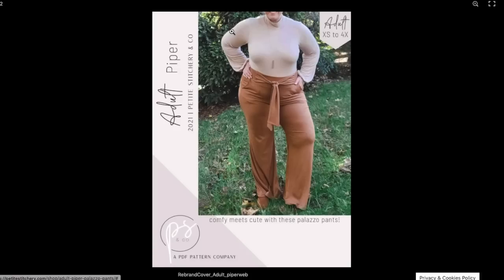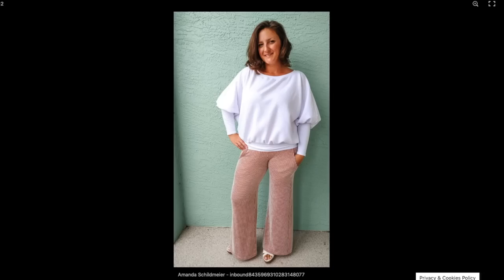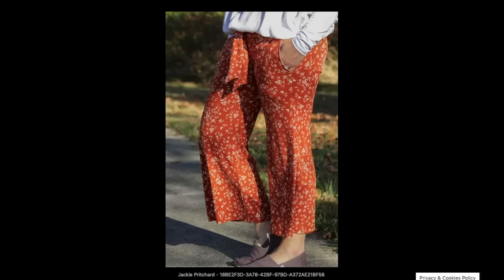So, palazzo pants to me, are these knit? I thought palazzo pants were super loose fitting, even through the hip and thigh. No? The leg opening is super wide, but I didn't think it was supposed to be so fitted through the hip, but maybe I'm getting palazzo pants confused with something else. This is that top that we just saw. Here's the color blocked version. Yeah, these are giving me more of a flared legging vibe, no? So that's the flood length.